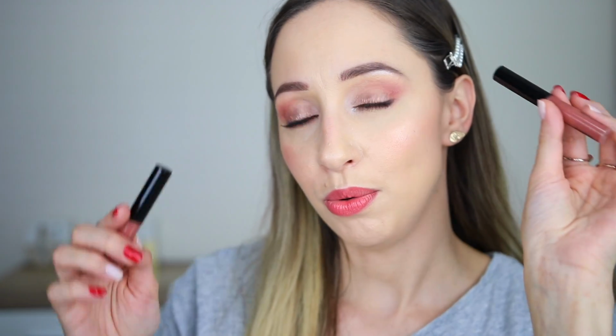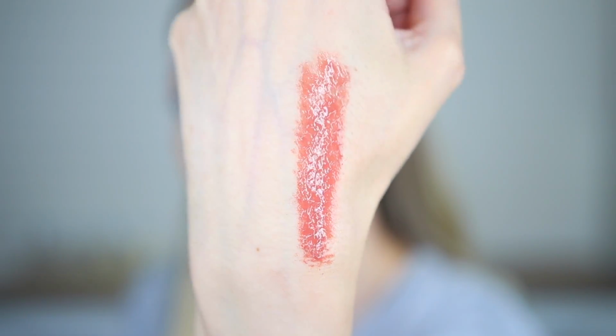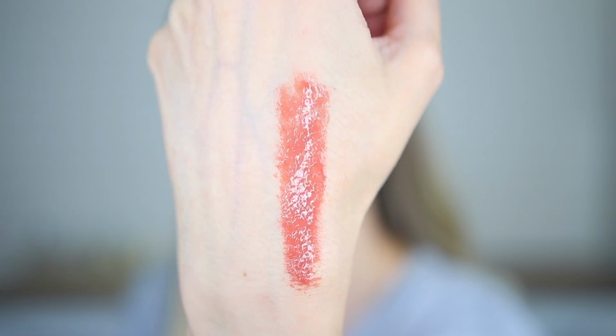I have the products here. So this one is the new. This is mine. I'm gonna open mine. This is exactly my thing. My lipstick thing. I love colors like this one.